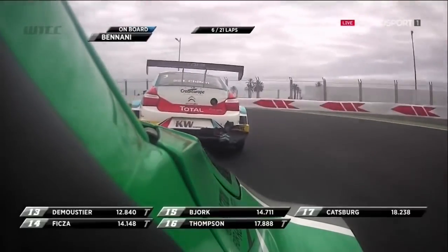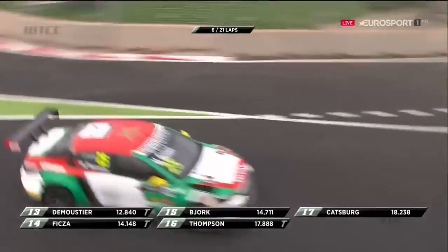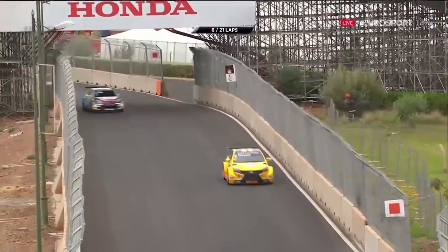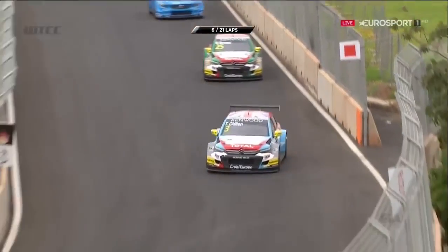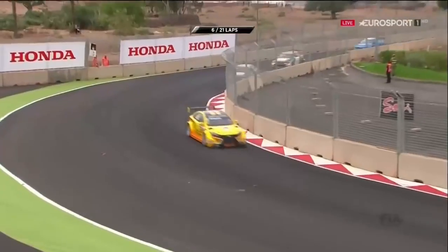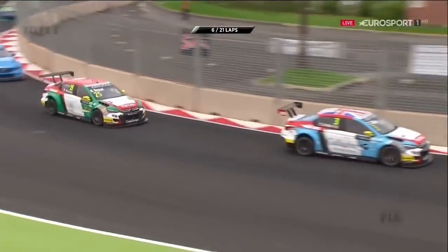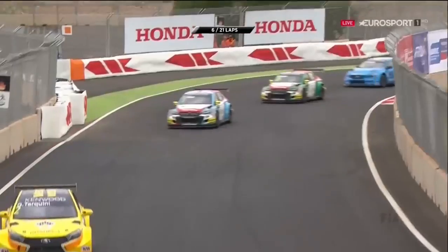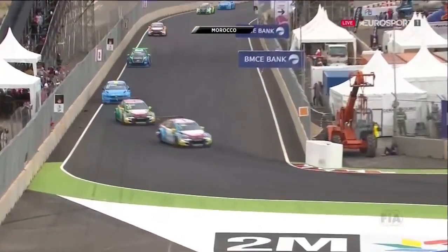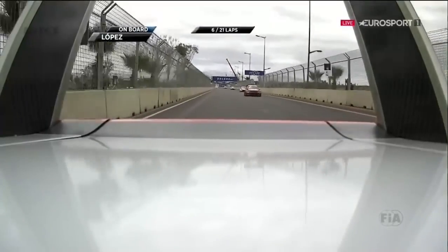On board with Mehdi Benani, teammate Tom Chilton right in front. They're 9th and 10th, so both in the points. And for Benani now, it's the old Andy Priaulx rule. 1 point is better than no points at all. 2 is better than 1. Any point you can take. And if it means dive bombing your teammate in the last corner on the last lap, dive bomb him, because you don't want to be sitting there applauding somebody else taking the World Championship crown just because you were too polite to him. Yeah, and it's too early in the season for there to be anything like team orders.